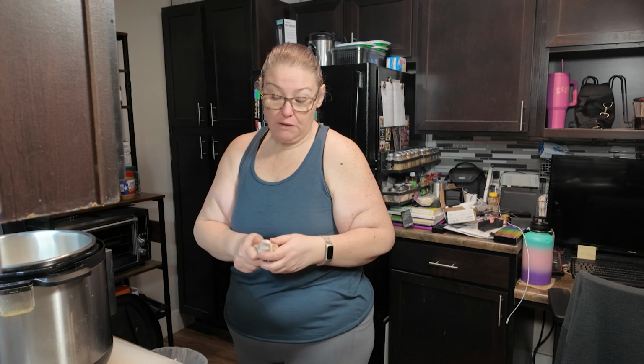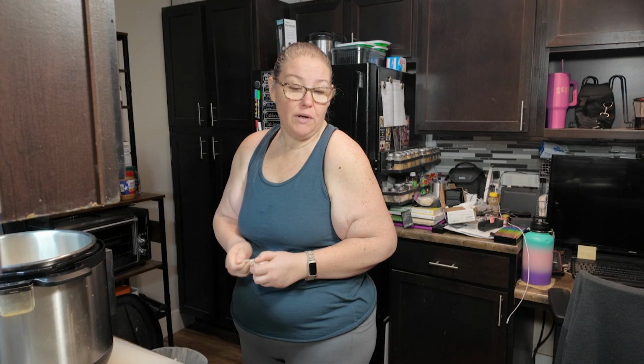I'm gonna be using a high protein pasta. I like the Barilla one. I mean, pasta in and of itself is fairly high protein anyway. I buy it when it goes on sale, and it does have a little extra protein in it.